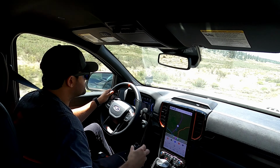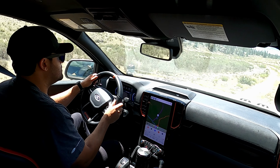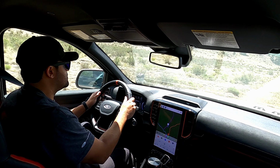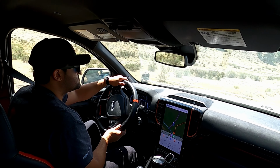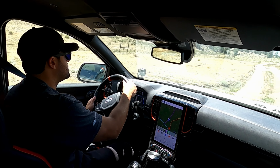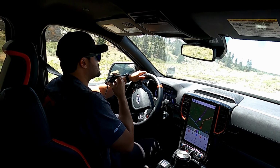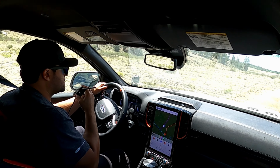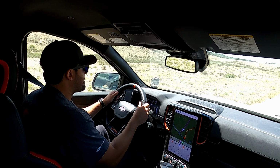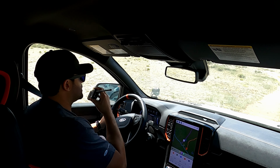All pretty smooth, Luke. Once you get to the fence on the left, it gets a little whoopy. So once you start zigzagging a little bit and you see that fence to the left, it's whoopy. Copy that. Clears up after that pretty good.